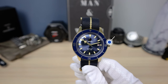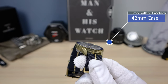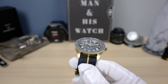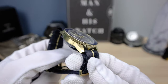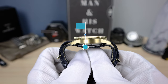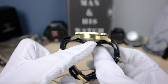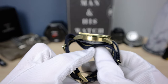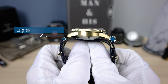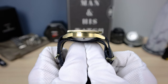Now the measurements. 42 millimeters in diameter. That's exactly what I got. But the bezel does overhang very slightly. And that's where the measurement's taken. So the case is a bit under 42. And we have a height or thickness of 12.5. So very thin, but gonna wear a bit thicker because of the NATO. Two pieces of cloth underneath there. And the lug to lug is a beautiful 48.4. Excellent. This is gonna wear great on most wrists.